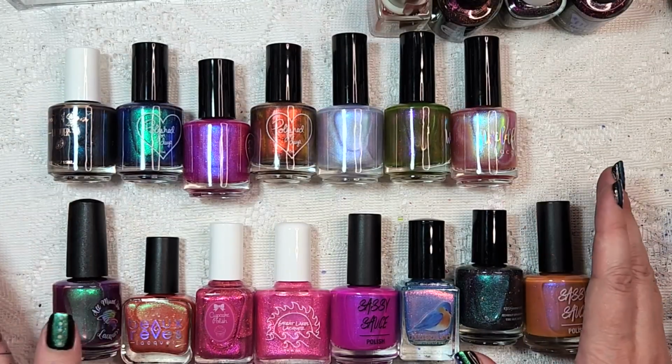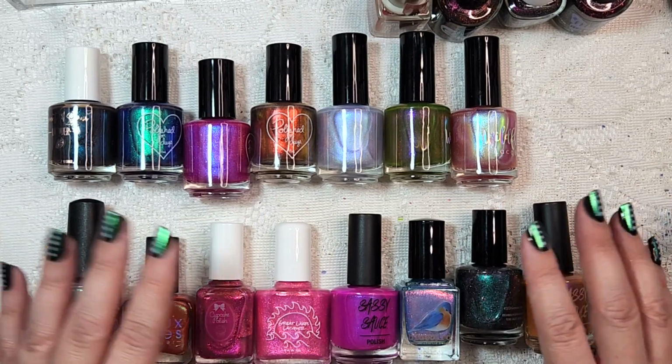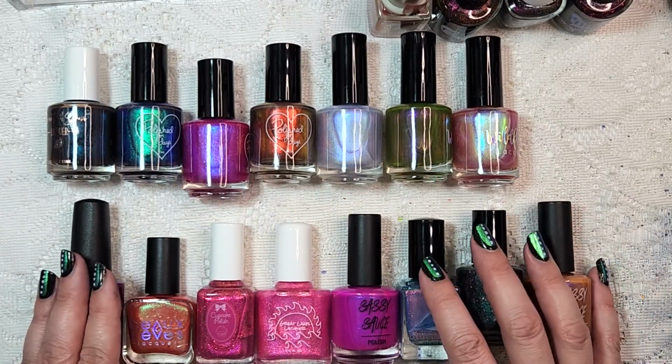All right, so there we have it. That was a little cluster of hauls. Let me know down below which ones were your favorites, if you bought from any of these collections, the Polished for Days new release, the Wildflower new release, or the Breast Cancer Awareness Box, and of course a Polished Pickup.